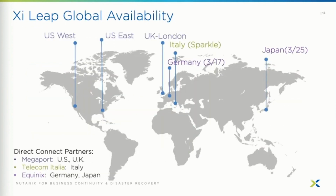Xileap has a global footprint, as you can see in this graphic. To date, we have deployed to 6 locations, including West and East Coast United States, London, UK, Italy, with Germany and Japan both launching in March 2020. And we've also partnered with strategic direct connect providers if you so desire to meet your VPN connectivity requirements.